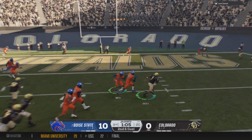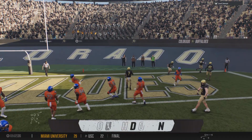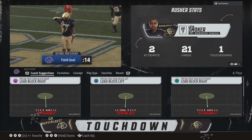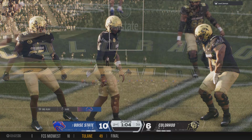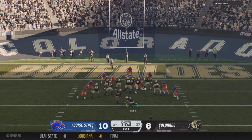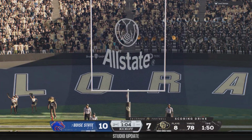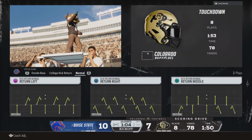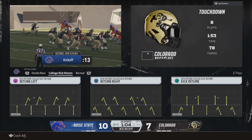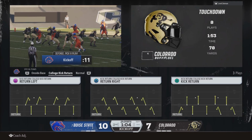Bring in the heat. And he'll step into the end zone. Touchdown, Colorado. The one thing you know about this team is they've got a lot of fight in them, and that's a great job responding by the offense on that last drive, capping it off with a really good-looking touchdown run. This is now a one-possession game. We've got a lot of football left to play.